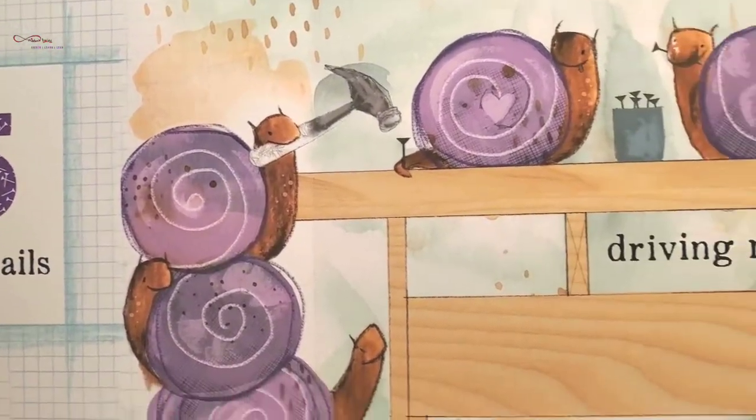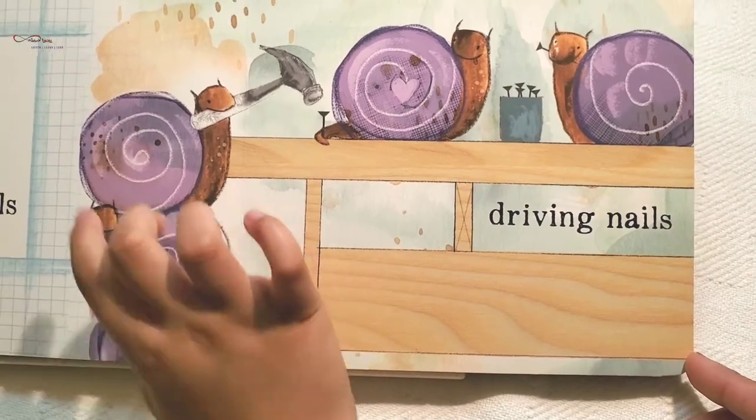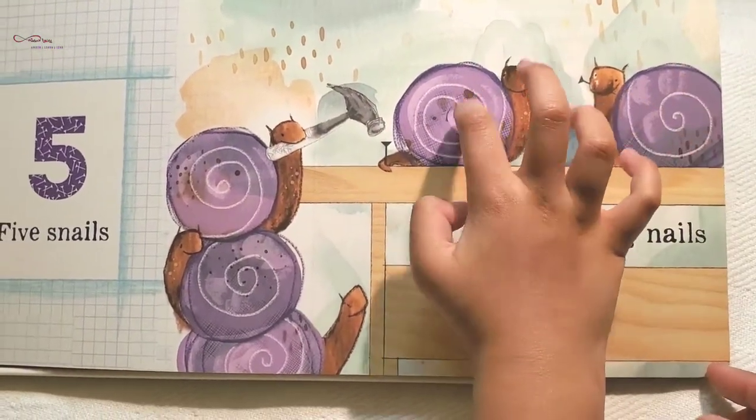5 snails driving nails. 1, 2, 3, 4, 5. And here's the heart.